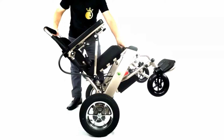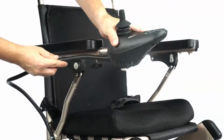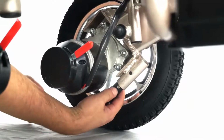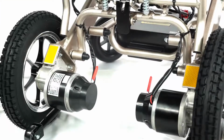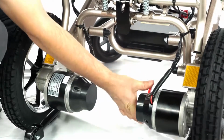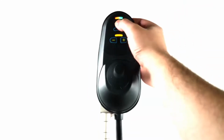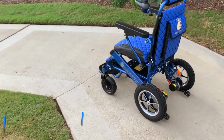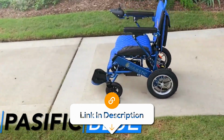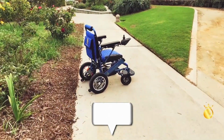This chair is designed to handle multiple terrains, including grass, ramps, and gentle slopes, although it performs best on flat surfaces. Ease of control is enhanced with both joystick and remote control operation options, offering flexibility for users and caregivers. The wheelchair's build quality is robust and constructed from durable materials, though its longevity is influenced by proper use and maintenance. Overall, it's a top choice for those seeking a high-quality, versatile mobility solution.